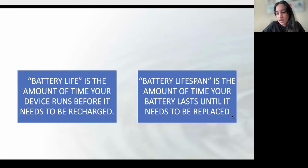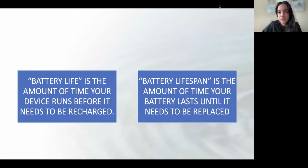Usually, if you feel like your phone is starting to act a bit slower, or you feel like your battery is constantly draining, that could be because the physical battery in your phone needs to be replaced. And for iPhones, I know for sure that after the physical battery in your phone drops to 79%, you can get it replaced in the Apple Store.